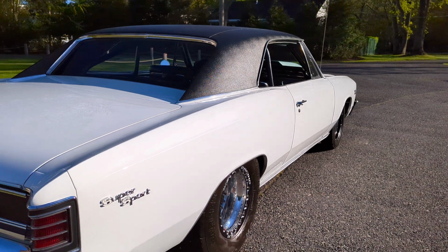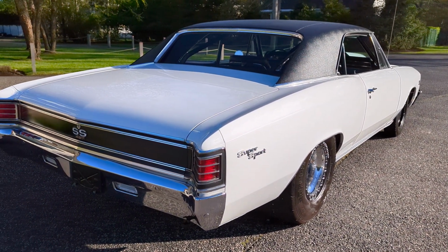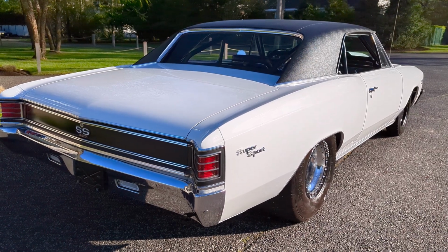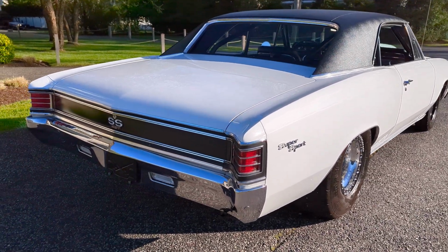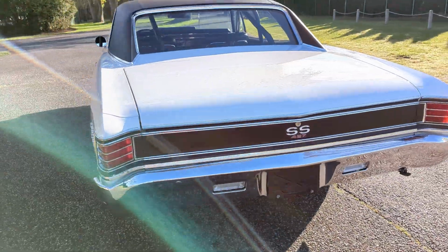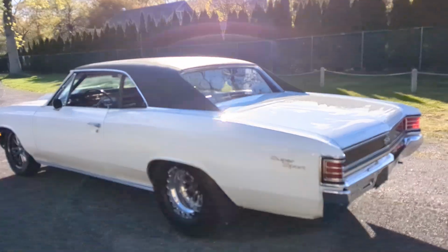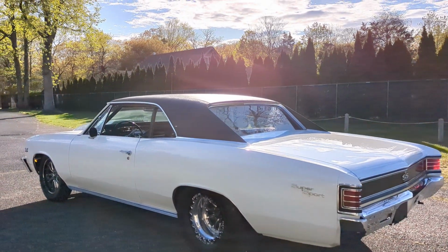It's got a brand new Ram twin disc clutch too. Very nice manners on the street as well. It's not too wicked. Moser 40 spline axles. Keep that power planted. Got a fuel cell in the back too.